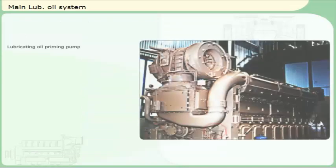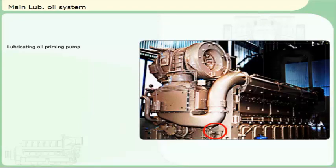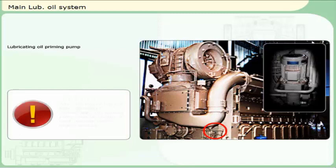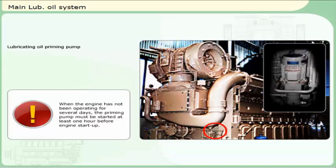The priming pump is an electrically driven pump of the gear type. It starts upon the engine's stop signal and is used to circulate oil in the system during periods when the engine is not running. The pump may be turned off during periods of longer standstill. When the engine has not been operating for several days, the priming pump must be started at least 1 hour before engine startup.